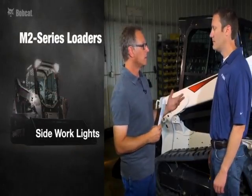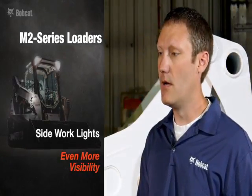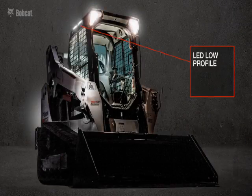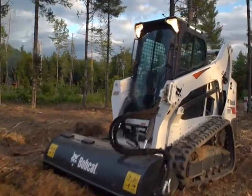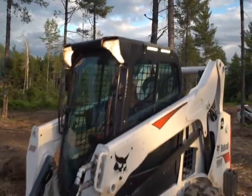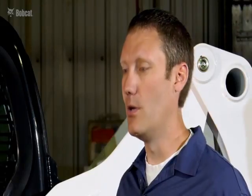A lot of customers work at night or in dark conditions. Can you tell me about what Bobcat's done to improve that? We now have an option for a side light that has its own on and off switch. They are a LED low profile light. They have an 800 lumen rating, which means they're on the higher side of the brightness scale. Also for the color scaling, they're about a 6,000 color temperature, which means that they're a bright white light. It increases the side visibility for those customers that are working in dark conditions. For example, snow removal companies, anyone that is working in and out of buildings, just anywhere where it's dark, where you need more side light.